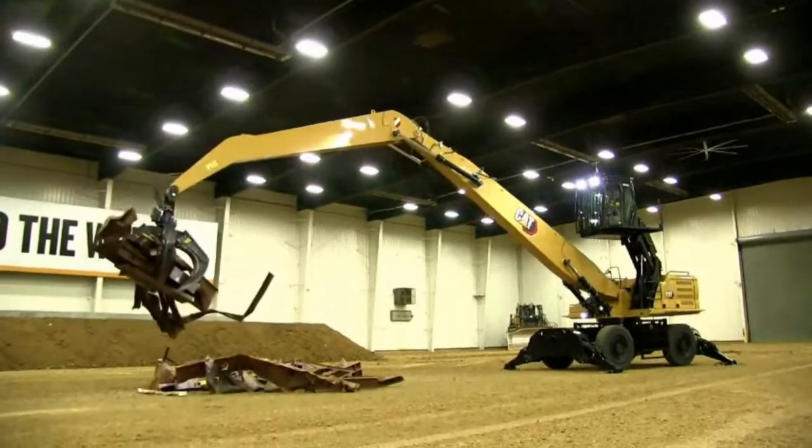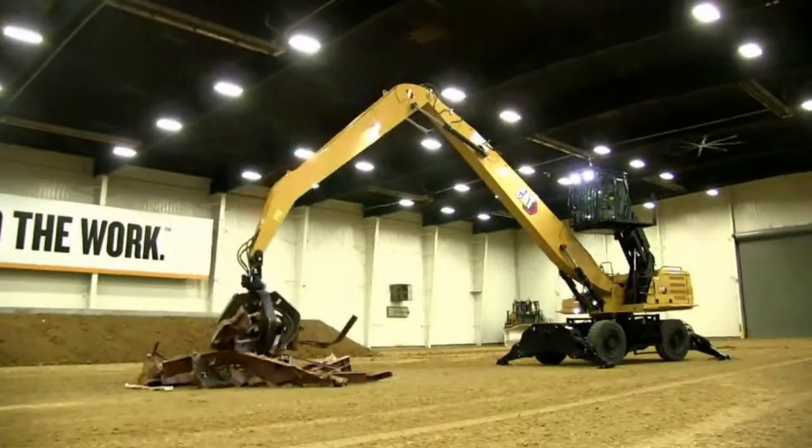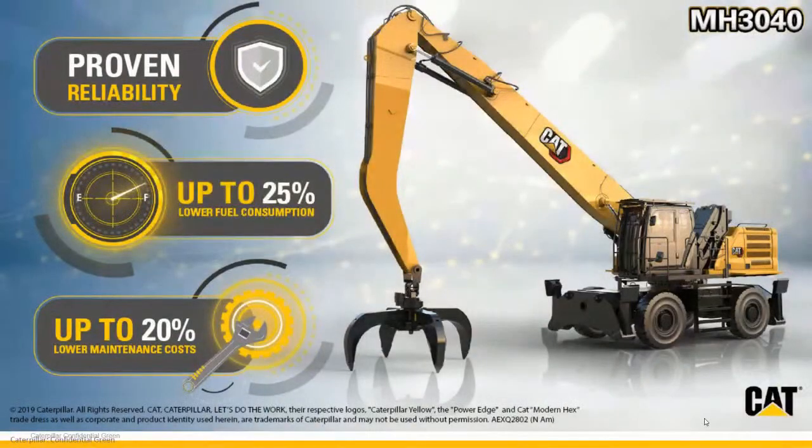Look at the reach of that machine. We've got over 50 feet of reach, over 15 meters. And really, when we designed that machine, we had three main goals for this program. First and foremost was to have the proven reliability that you expect from a Caterpillar machine. That was a key point throughout the development, to make sure that whatever we do, we regain the reliability you can count on.